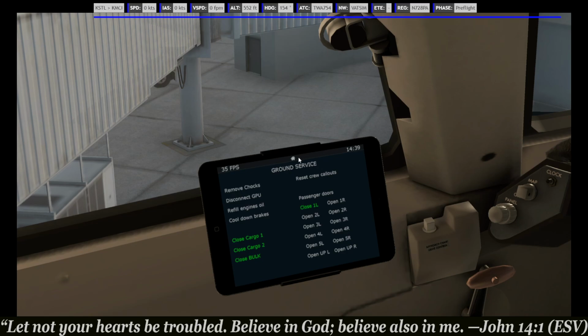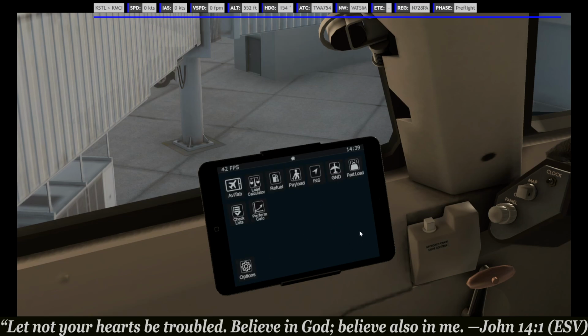Okay, so this is the EFB on here, electronic flight bag. You will see when you come into it, it tells you your frame rates. Hey, that's a cool thing. AV tab, if you have it: load calculator, and refuel and payload. Now I'm going to talk about these three more in depth here in a minute.